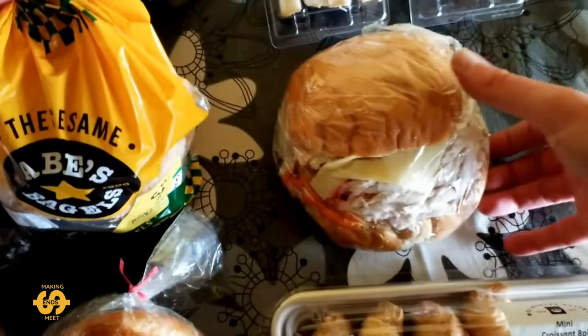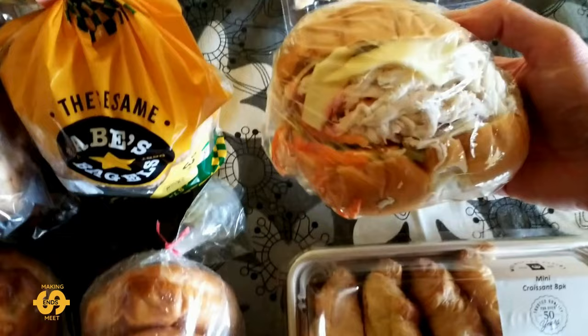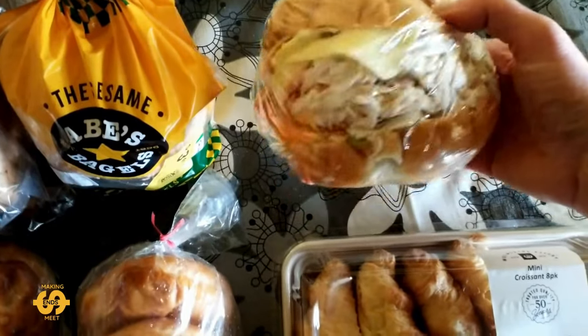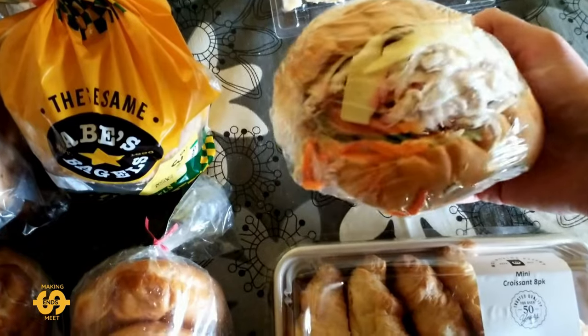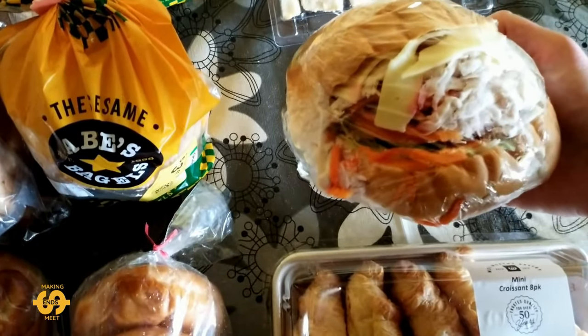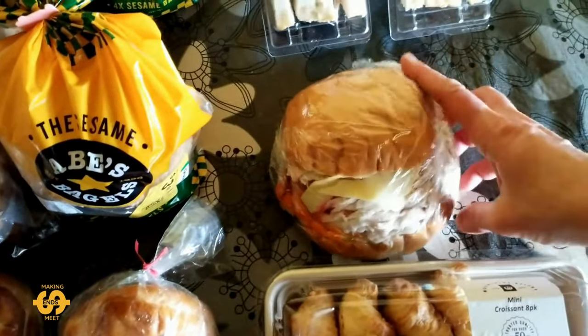Then last but not least, I got something a bit different today. There's this lovely looking, I think it's a chicken salad burger, I suppose you'd say, or salad roll. Some shredded chicken, looks like carrot, beetroot. I think there's some tomato, a bit of cheese. So that'll make a nice lunch.